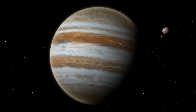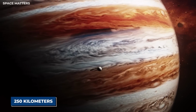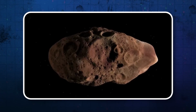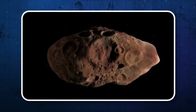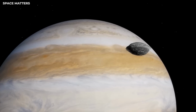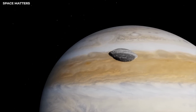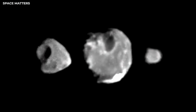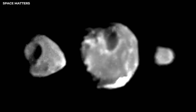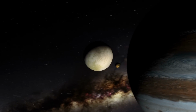The moon's irregular shape reflects its history of formation and evolution. Measuring about 250 kilometers, 155 miles, at its longest dimension, Amalthea is not massive enough for gravity to pull it into a spherical shape. Instead, it retains a lumpy, elongated form, suggesting that it has remained relatively untouched by significant geological processes. Amalthea's heavily cratered surface further supports this idea, with craters like Pan and Gea indicating a long history of impacts. A further aspect that makes Amalthea unique is its location.